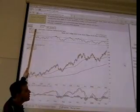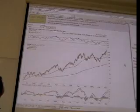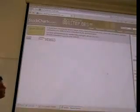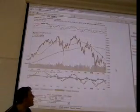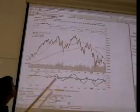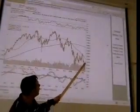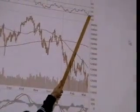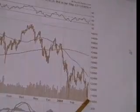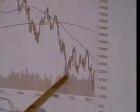Now let's try Dow Jones, which is DJIA. See what happens with Dow Jones. Yesterday there was a major, and I mean major, relief rally. You can see Dow Jones rallied 400 from more or less oversold position. So ran up all the way, and here's what you should notice.